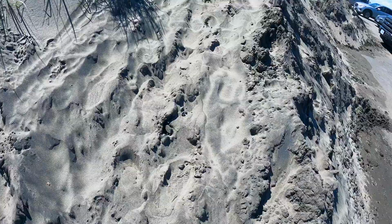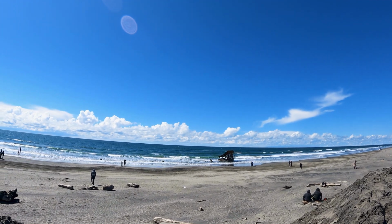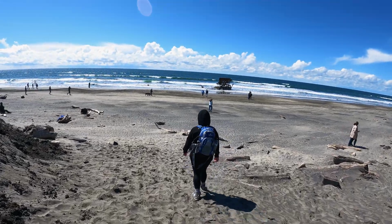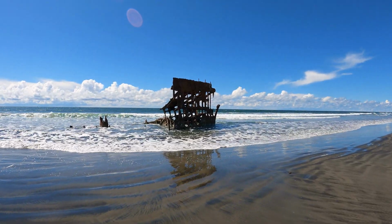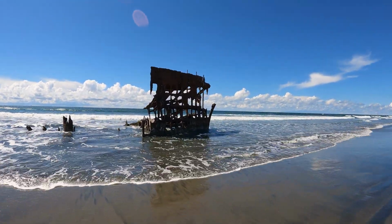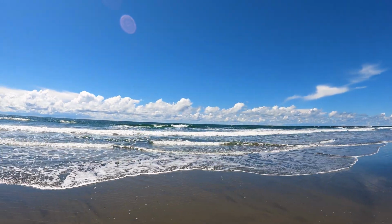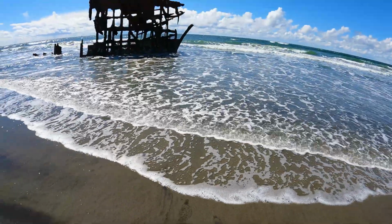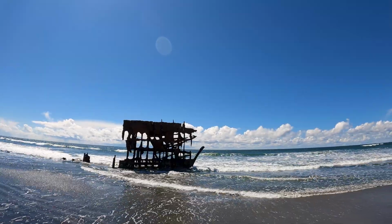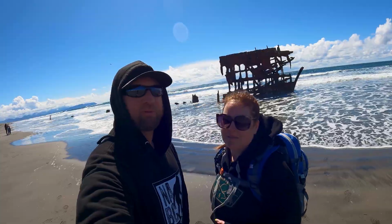We made it. Made it to the shipwreck. The Peter Iredale. It wrecked in 1909, maybe early 1900s. So it's been here for way over 100 years. It's pretty cool. It hasn't disintegrated yet. Not completely, anyway. Pretty cool.